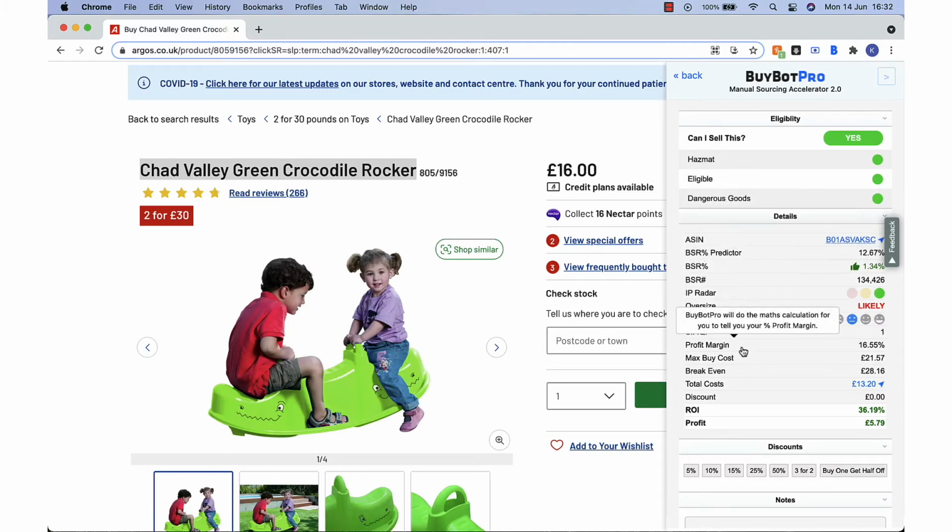Then you've got your profit margin. So here we've got 16.55%. Again, BuyBotPro does this calculation for you based on all the other information that you've put in there. So how much you're buying it for, all your other costs, and it takes that into account and tells you what your profit margin is. Then you've got your max buy cost, so £21.57 in this case.